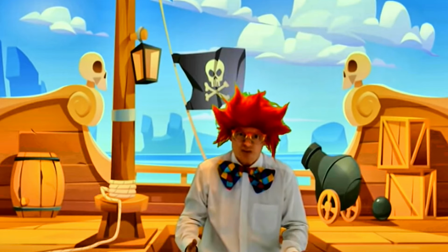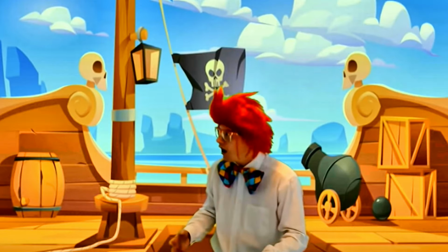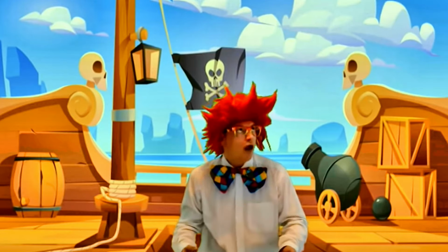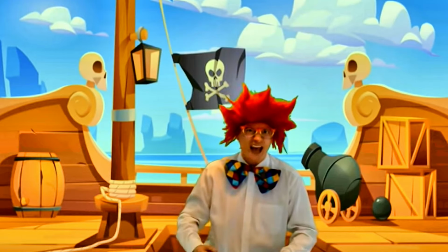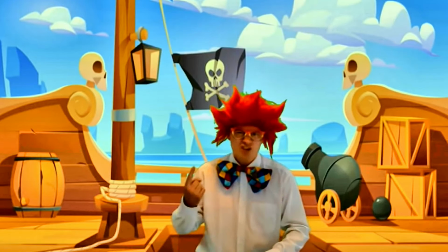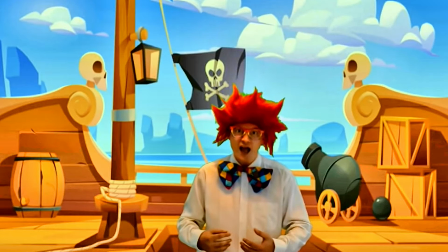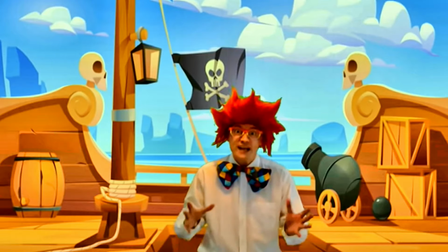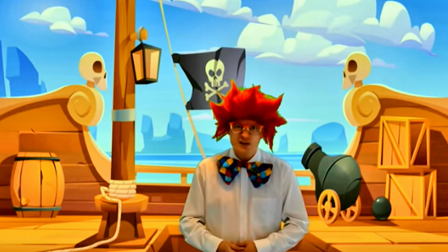Ship. Let's have a look around. See what we can see. The pirate ship's flag. Do you know what that pirate ship's flag is called? That's right, it's called the Jolly Roger. Let's see what else we can see.